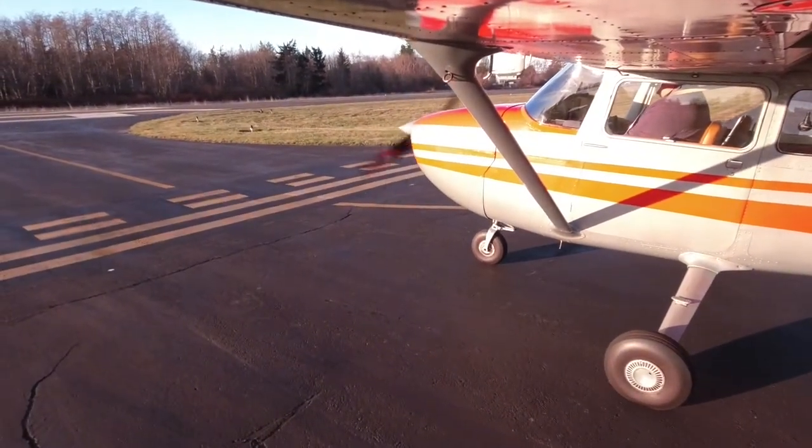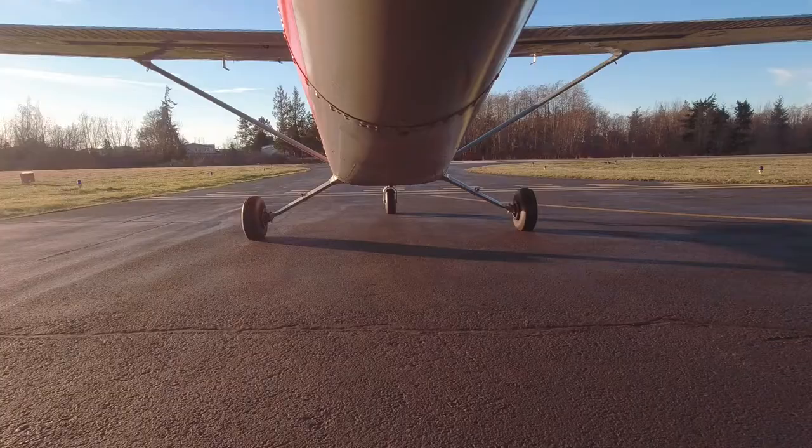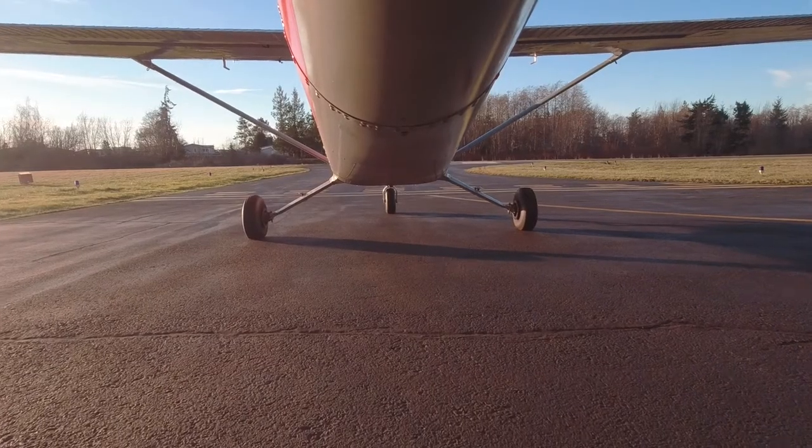And according to traffic, Cessna 12768, departing straight out, runway 36.